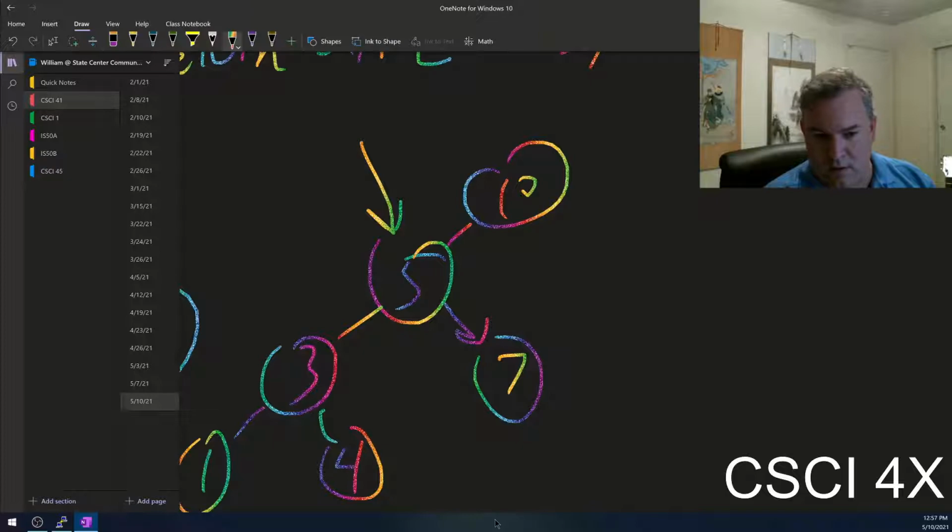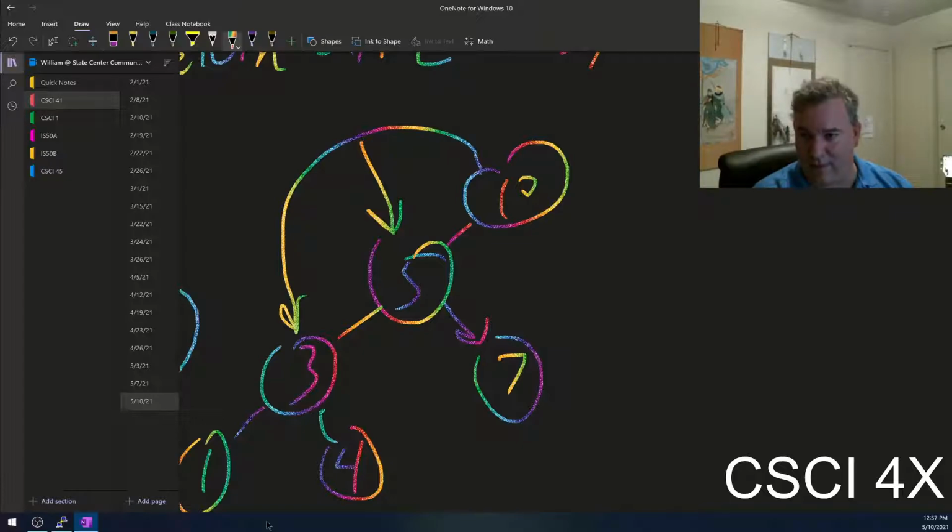7. So the tricky one, though, is deleting 5, or 3 in this case, because they've got 2 kids. If you've got 2 kids, you can't just say 10 points to 3, because then what the hell happens to 7? You know what I mean? You can't do that. That doesn't make sense. It'd be on the wrong side.